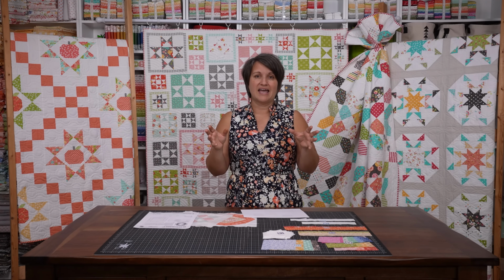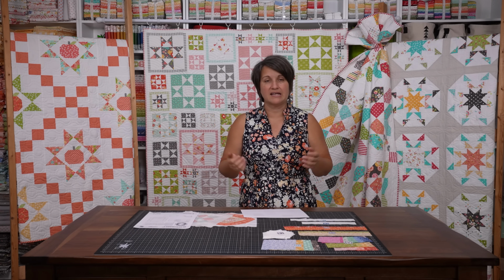The Sunny Side Up panel that I designed was the first panel that I ever designed with a fabric line, and it featured different quilt blocks and then cute little sayings that you could then cut apart and incorporate into your quilt projects. I don't have another one in the works like that one right now. I can't say if and when I'll have another one coming up.